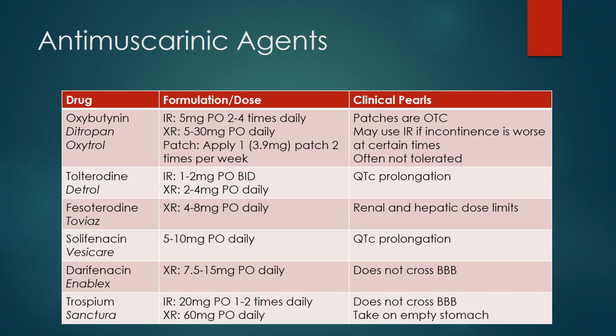This slide is just an overview on some of the most common antimuscarinic agents. There are a few things that I just want to highlight about each of the agents. You'll see that a lot of them have several different formulations between immediate release and extended release tablets. So that'll be something that's really important to keep in mind when you're prescribing these agents, is that you're prescribing the correct dose and frequency and choosing the correct formulation that goes along with that.